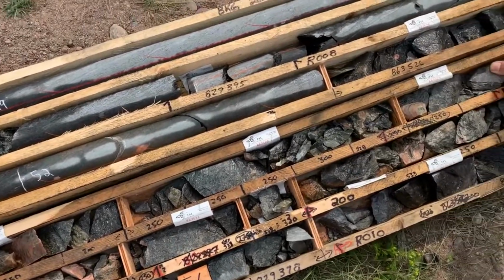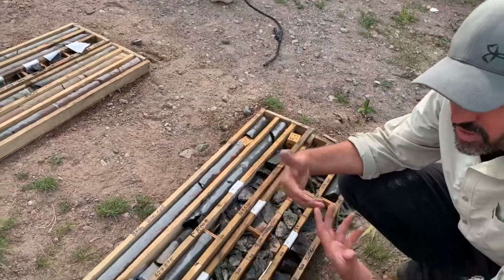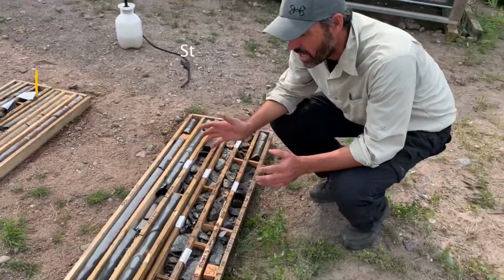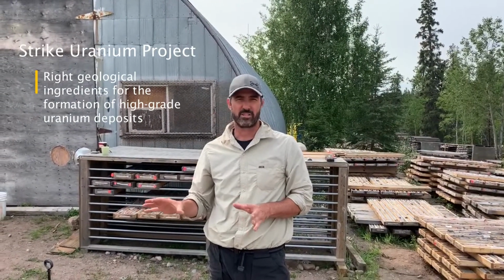And we can see some of these nice clay minerals coming off from our finger here. That shows these fluids have come through and altered the rock. So at Strike, we're definitely seeing all the right geological ingredients for the formation of these deposits. And this area, the K conductor, certainly warrants follow-up.